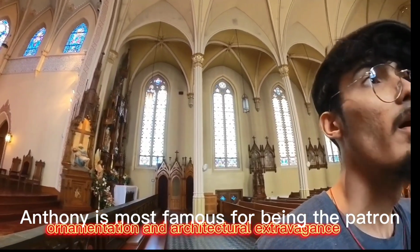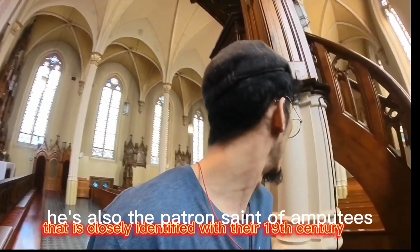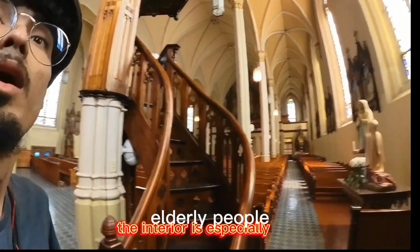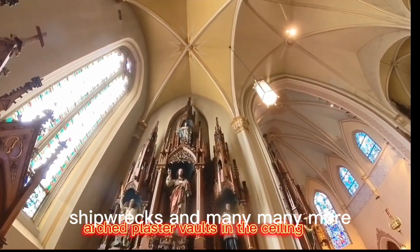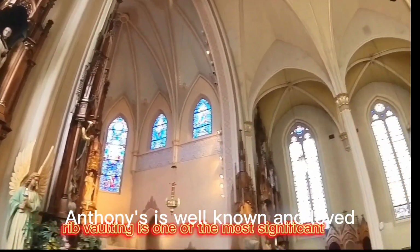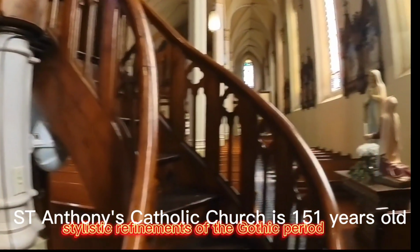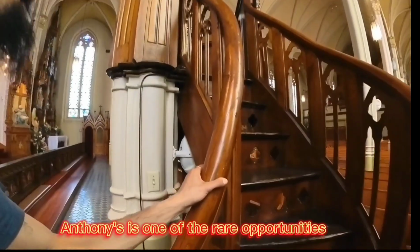Anthony is most famous for being the patron saint of lost things. He's also the patron saint of amputees, animals, Brazil, elderly people, horses, oppressed people, poor people, pregnant women, shipwrecks, and many, many more. As one of the most popular Catholic saints, Anthony is well known and loved. Saint Anthony's Catholic Church is 151 years old.